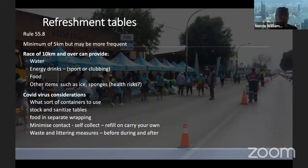Just again, because of the social distancing. And any refill should be done prior to the normal tables, so that if for some reason you can't refill, then you've still got the option of getting some water from the table.